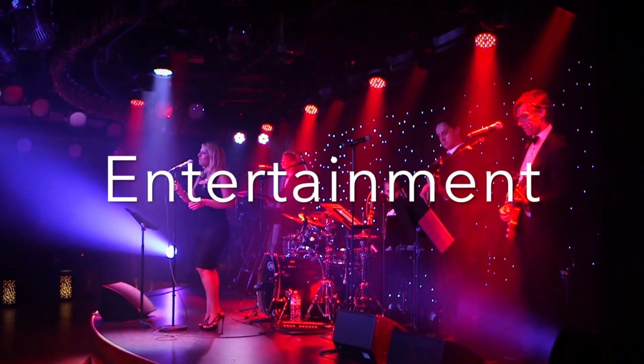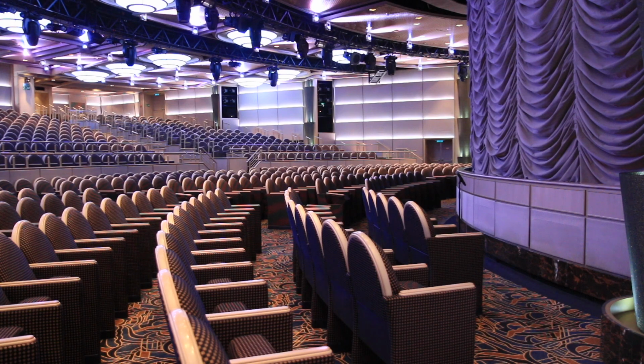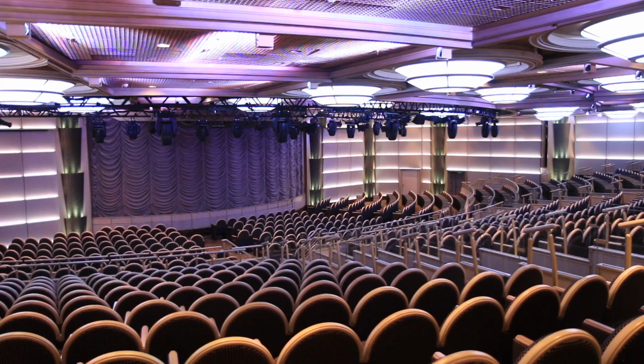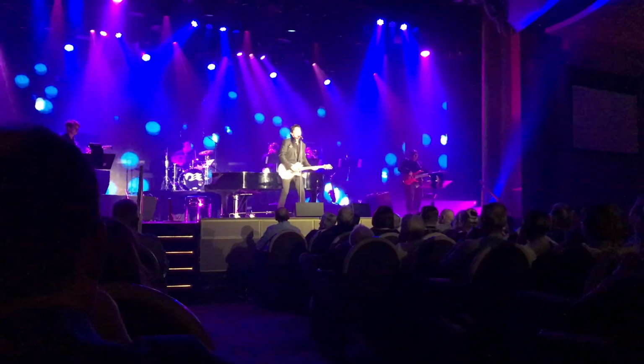In terms of entertainment on board, of course, the most important entertainment venue of all is the Princess Theatre. This is a massive theatre. It holds around 950 people. There's normally 2 shows in the evening, and it's either a production show or there'll be various guest artists brought on board. Also in the theatre, you'll have the enrichment lectures, speakers talking about history or destinations.